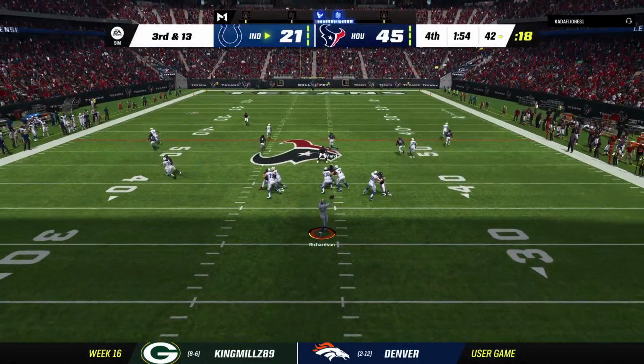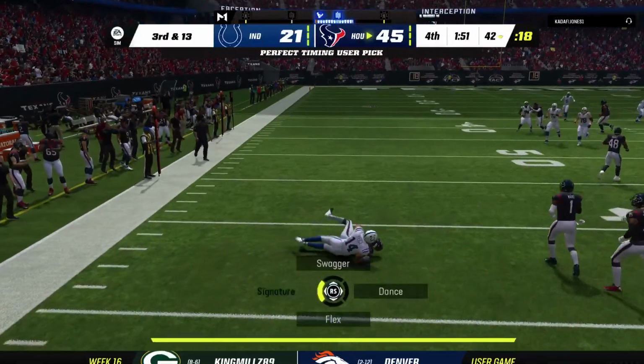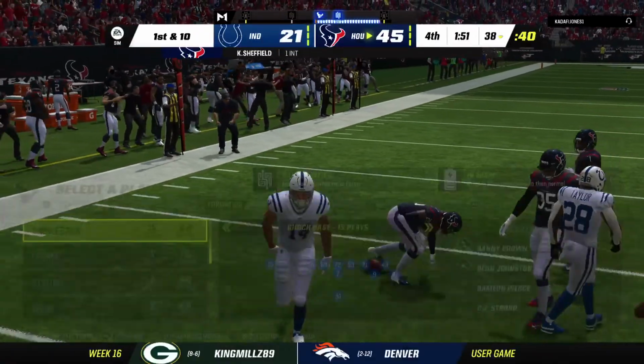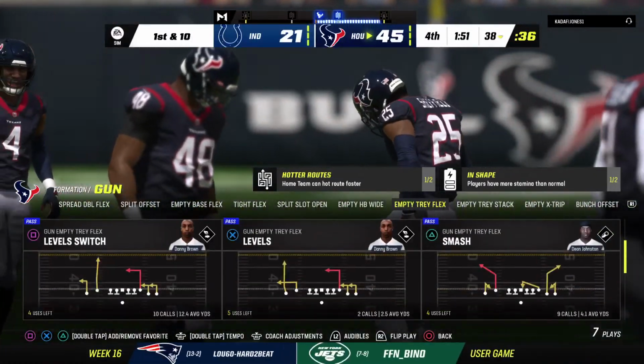Third and long for Richardson. And his pass is intercepted for the 4th time today. And the Texans are going to get the football there as it gets this up to the 38-yard line.